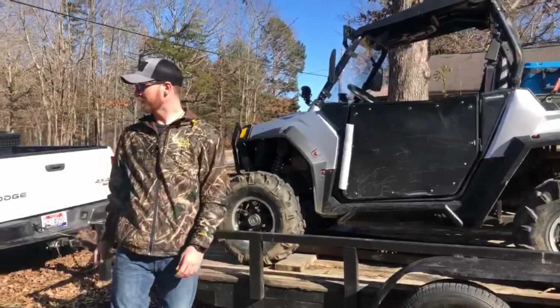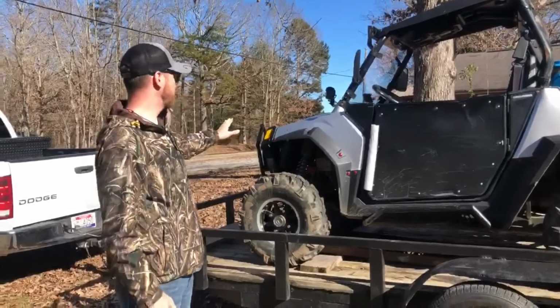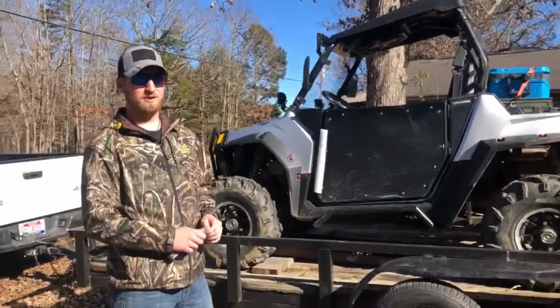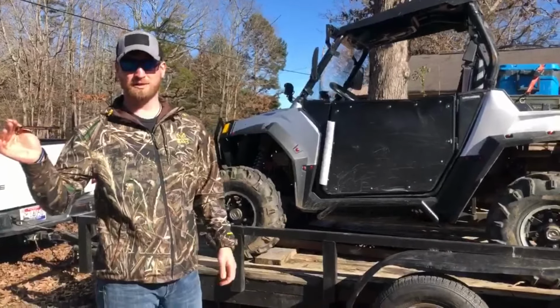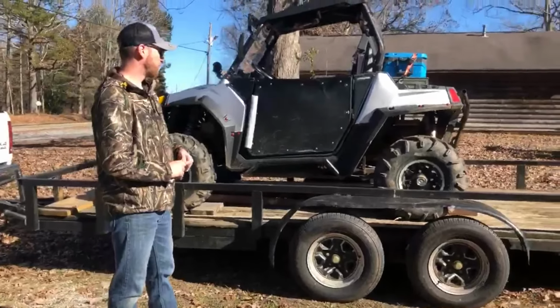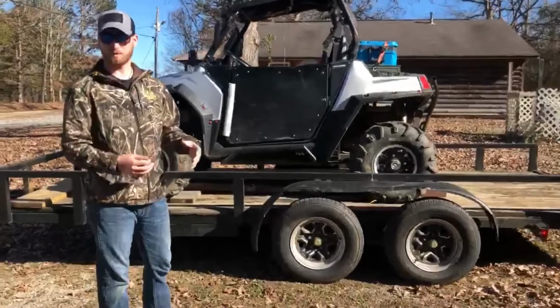All right, guys, we made it to Bakewell, Tennessee. We're up on Bakewell Mountain. We're about to go ride. I've got the RZR 800S, and we're waiting on a couple more. We got a RZR 1000 that's coming, and a Honda Talon that's coming, and that'll probably be the group that we have, so we're keeping it small today.